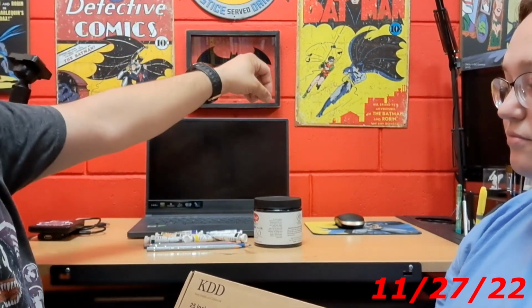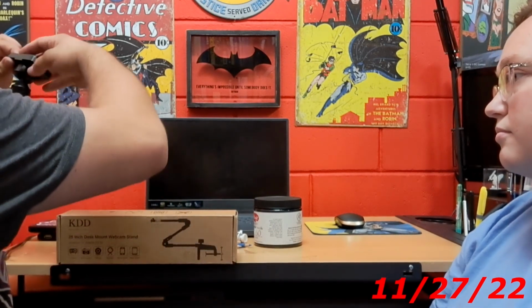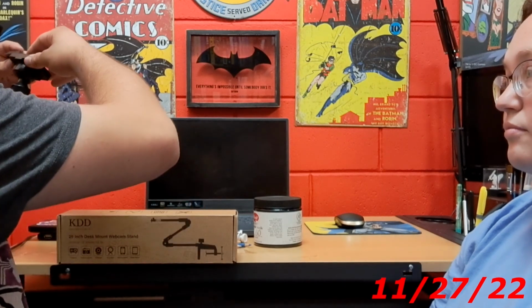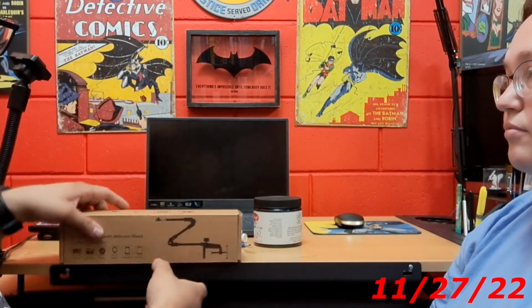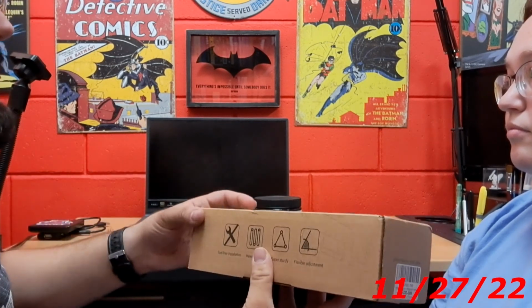This here I want to try because I want to see if I can get a more over-the-head, top-down view. It's a lot longer than this one. The only thing that this has that I do like is it has a quick release, which is right in here, so I can just remove the camera super quick. This doesn't have that, and I'm kind of a little disappointed. I think up here will be a pseudo quick release, but it didn't advertise that I had one. But I'm curious to give this a try.